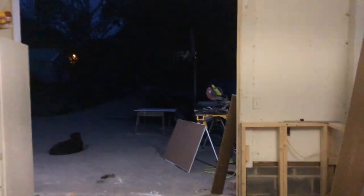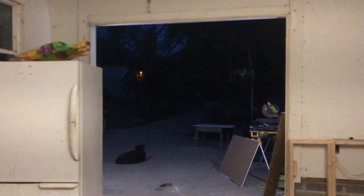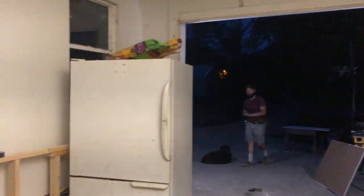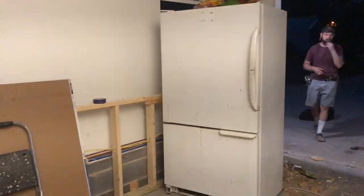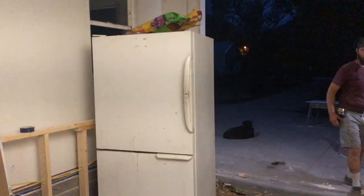And then this garage door opening, we have custom ordered a door to be made. Hey, handsome. And that will be built in a little bit more. And then the door will go in. It'll be a French door and it'll open to the outside.